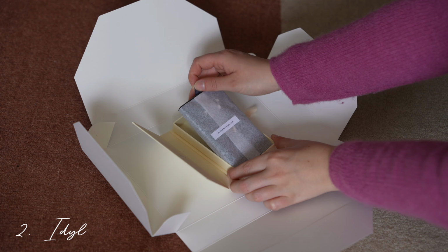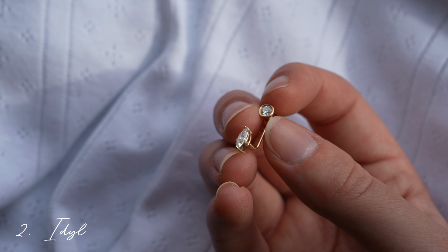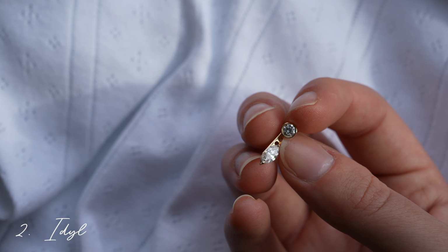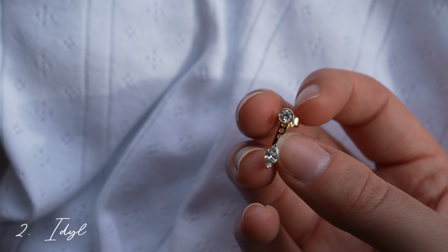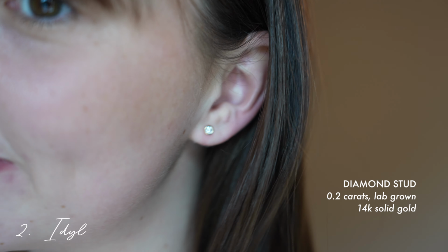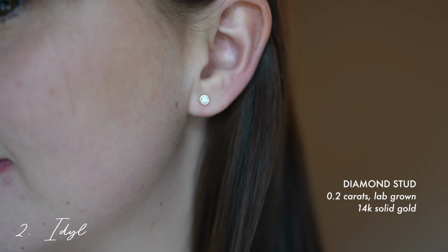So let me explain. I'm actually wearing a pair of Idyl earrings today. Of course I will add some close-ups so you can really appreciate them in all their glory. These are lab-grown diamonds set in 14 karat solid gold, and as you can see there are two parts to the earring. So I have the diamond studs, which come in a few different size options, so you can get small, medium or large depending on how much bling you like.